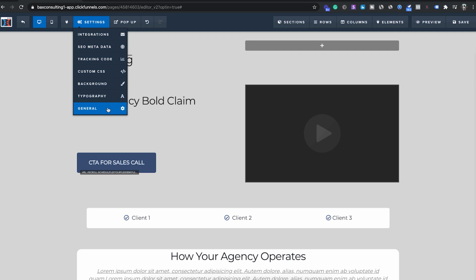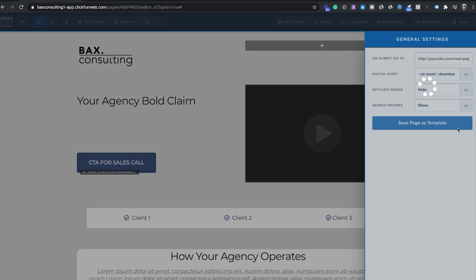Then you've got typography and general. General is good to know to turn off the affiliate badge. So if this shows, then it's going to show the affiliate badge at the bottom of your actual website funnel. We don't want that. We always want to go hide.